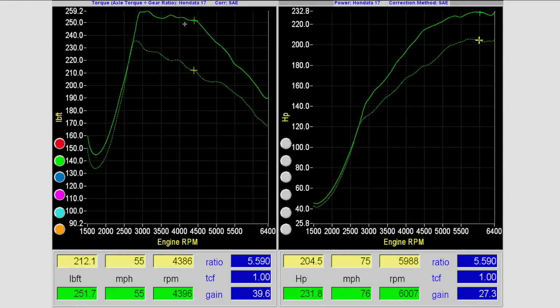So here's what we've got for our plus 6 PSI tune. A total of 232 horsepower, picking up 25 to 35 horsepower throughout almost the entire driving range. And on the torque side of things, we pick up around 40 pound-feet of torque maximum, peaking at about 258 pound-feet of torque. That is a lot of torque, and it makes your everyday driving so much easier.